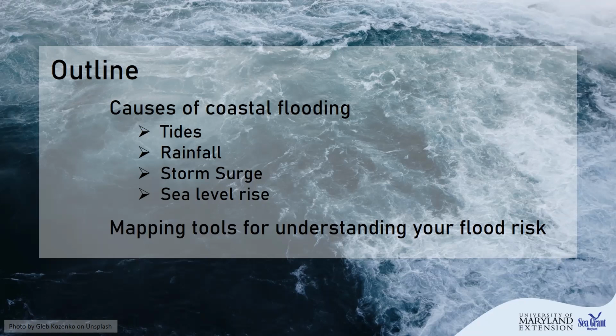So with that, today we are talking all about coastal flooding. During the next hour, we'll discuss some of the causes of coastal flooding in Maryland, including tides, rainfall, storm surge, sea level rise, and how this flooding might change in the future. And then towards the end of the presentation, we'll also be going through some of the available mapping tools for understanding your flood risk. And just as a reminder, there is another webinar next week, which is all about what we can actually do about flooding. So understanding your flood risk is really like the first step. And then once you have a sense of what sort of risk of flooding you might want to be concerned about, the next step is to actually take some action about that. And so I hope you come back next week when we will really dive into all of those options.